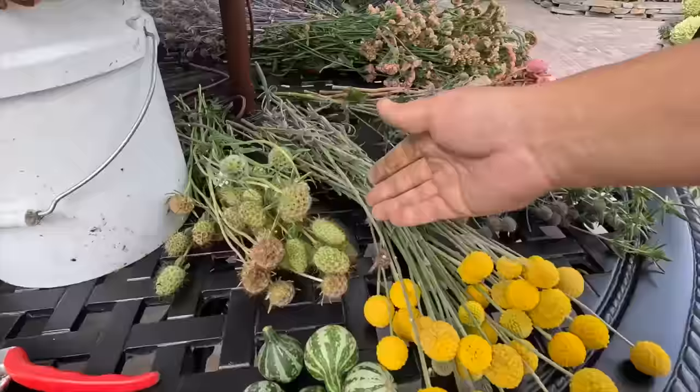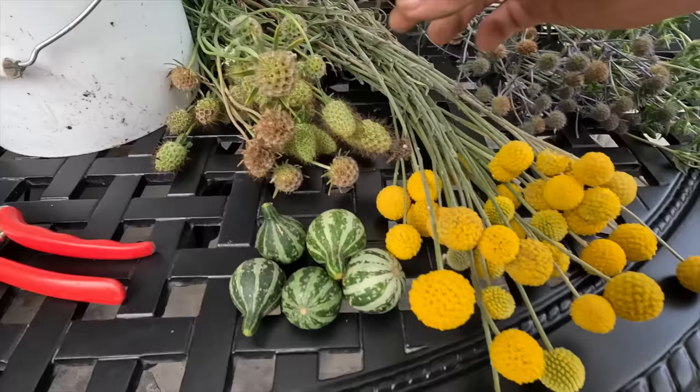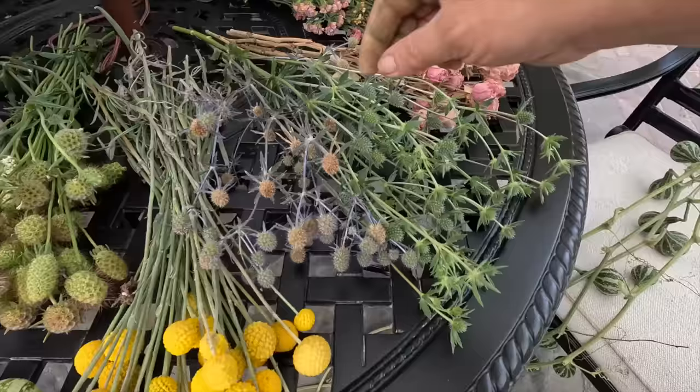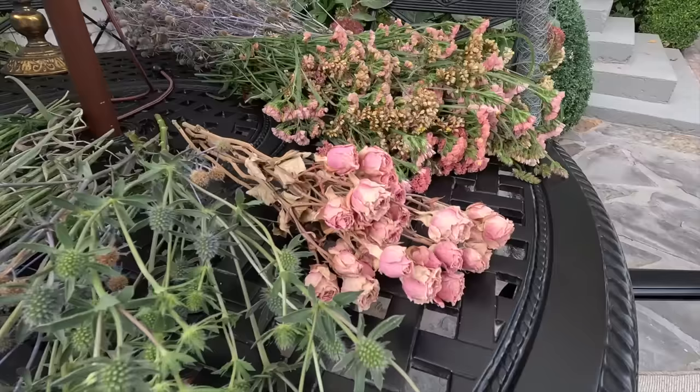These are pincushion flower seed heads right here. These are off the Fama series. They're a little bit more round. And then these are pink. I can't remember the exact variety, but they're a little bit more long. We've got some Craspedia or drumstick flowers. We've got some Eryngium. This is Eryngium I cut today. There was a fresh stem out there, which was fun. This one is a little bit dried. And then these are stems I cut earlier this season, and they're already dry. I had them hanging in the studio. These little roses I've had hanging in the flower shed for a year. They've just been chilling in there and they're real pretty.